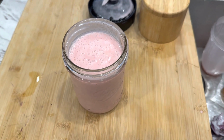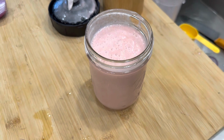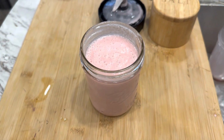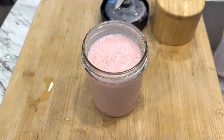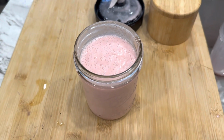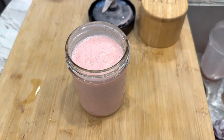So I'm gonna leave the recipe for this down below, and for the dressing and then how to top the salad. Obviously you can use any toppings you like. I'll show you what the original toppings were for this salad, and then I'll just show you how I typically top it.